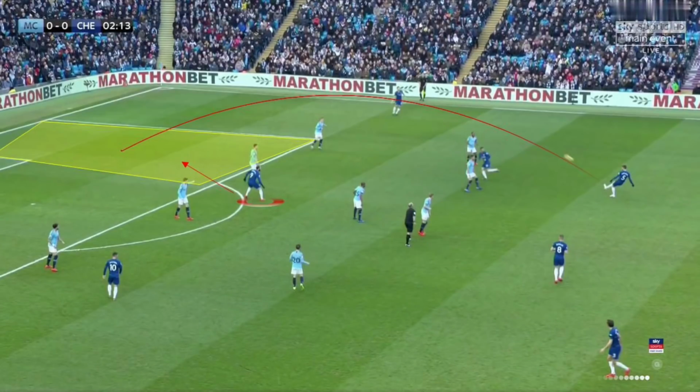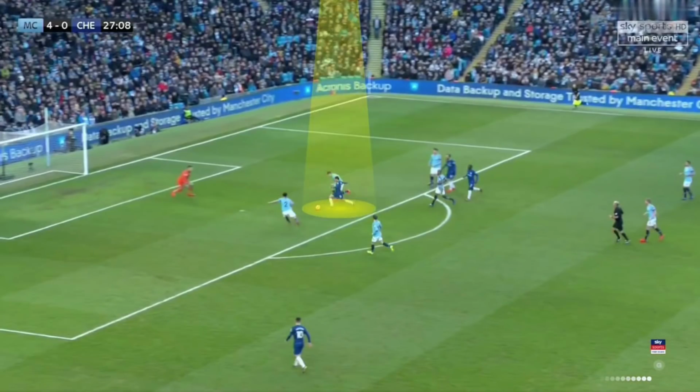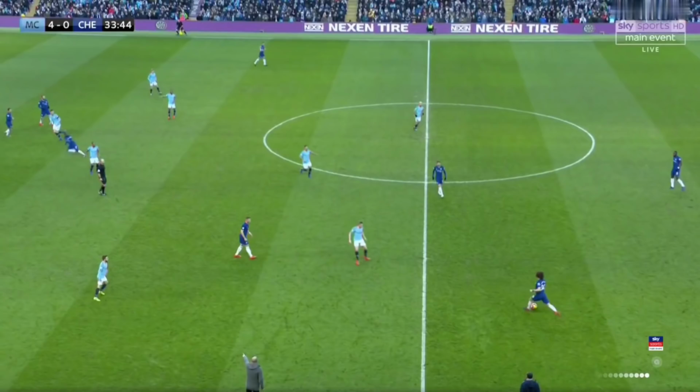Here, Jorginho looks to exploit the space in behind. Jorginho finds Higuain, and Higuain holds onto the ball and creates a chance for Pedro. And here is an example of Chelsea playing the ball in behind while better options would have been available.